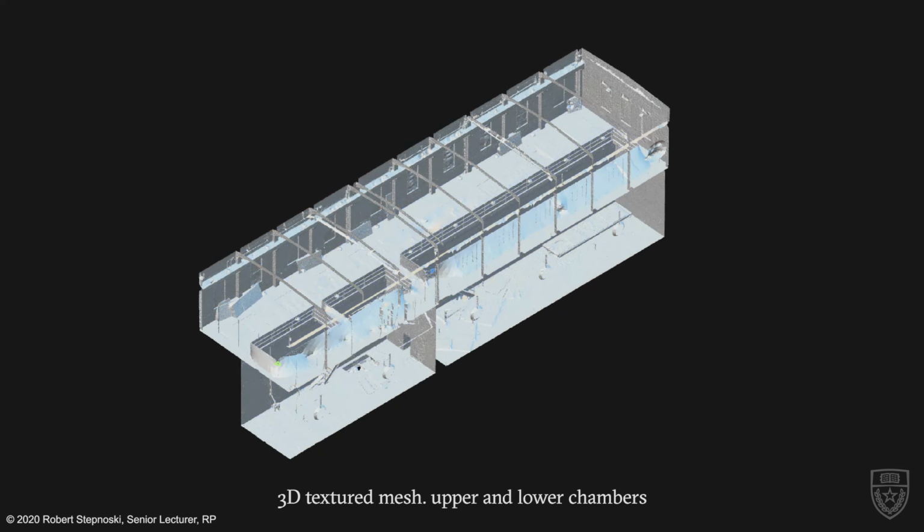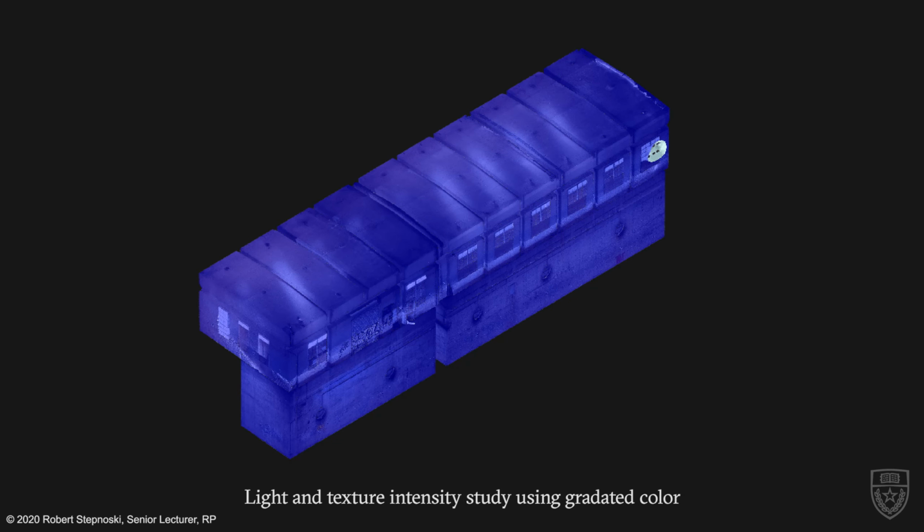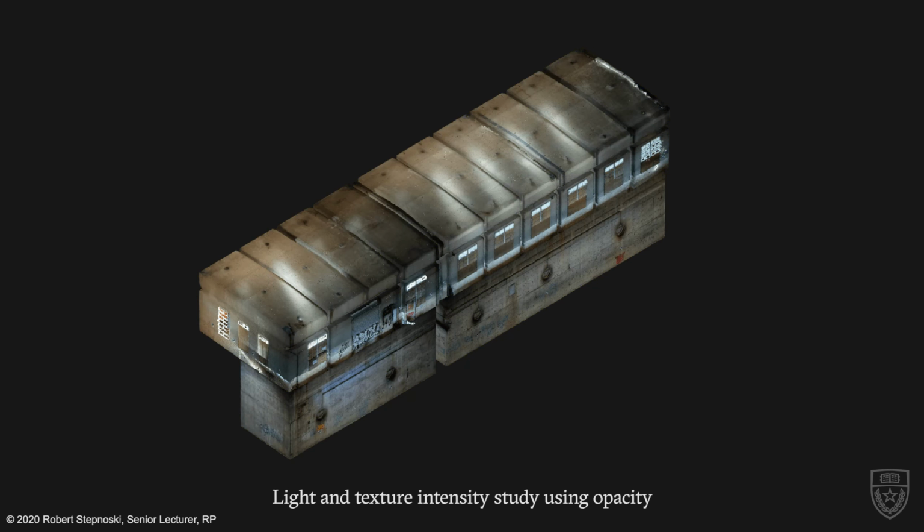The resulting 3D mesh and textured mesh are accurate. Applying the color tone study to the model revealed the light sources throughout. Our result is a clean 3D textured mesh model to investigate.